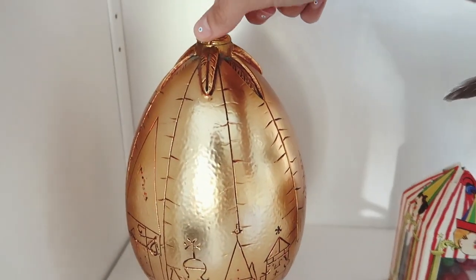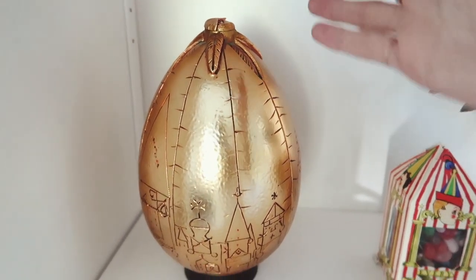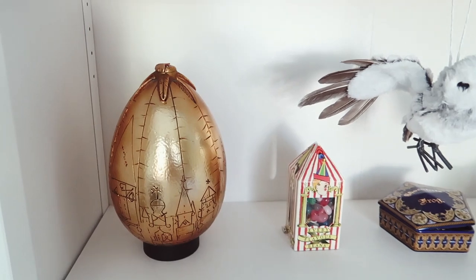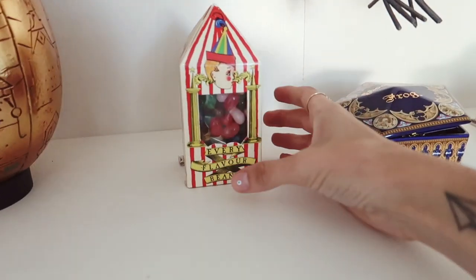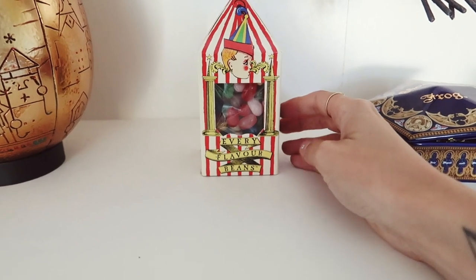I also wish that it would actually open, but it doesn't. So it just sits there looking pretty. And I mean, that's fine, you know? You do you, boo-boo. Then moving on here, we have Bertie Bott's Every Flavour Beans.